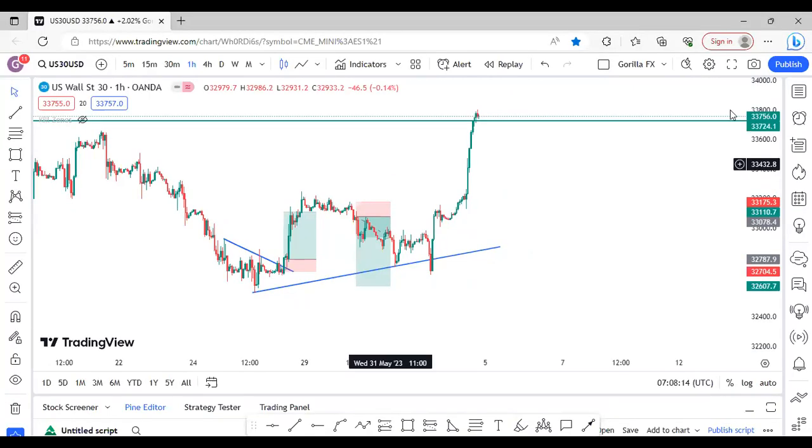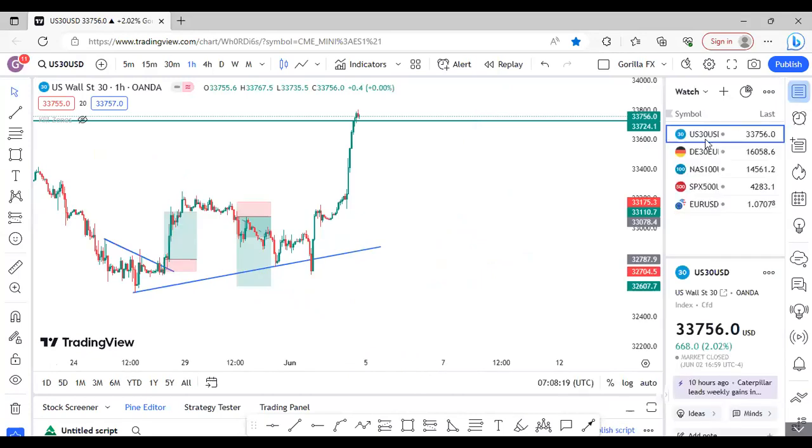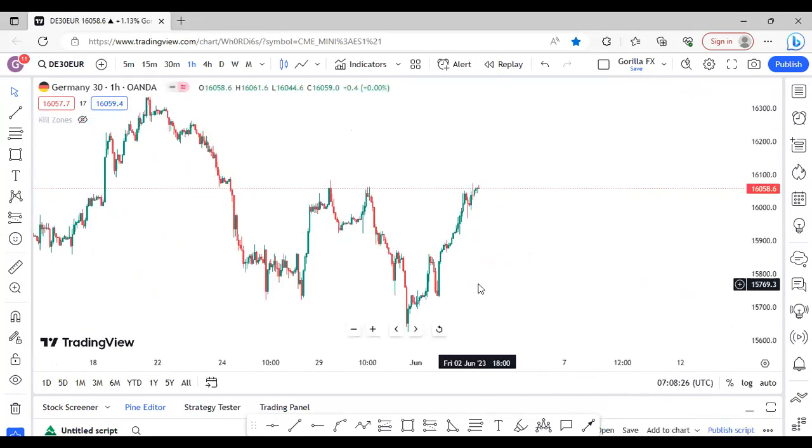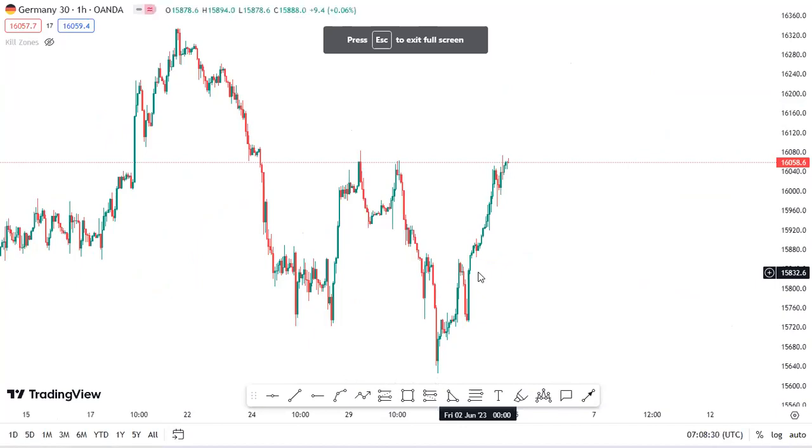So let me just go to our German index. Most of you might be asking yourself, I only trade these indices. Once you get your strategy, or if you have a strategy, you're going to practice it and see where it works consistently. It might work consistently on your indices, it might work consistently on your currencies or your pairs. Depending on what type of strategy you use, you're just going to see where it works better, or where you see it do the most.